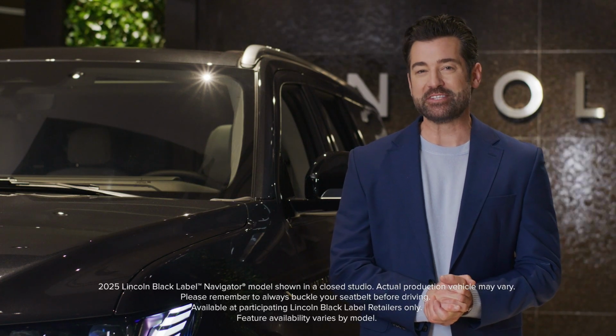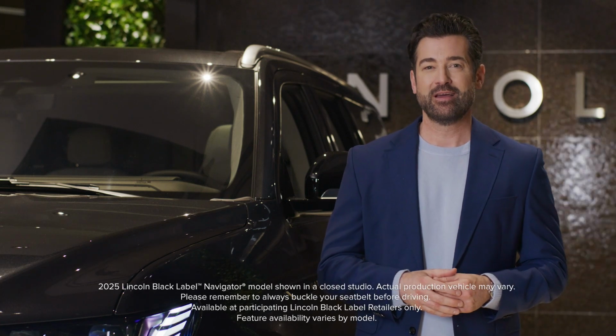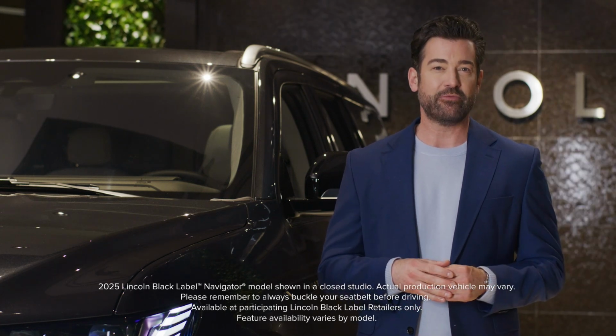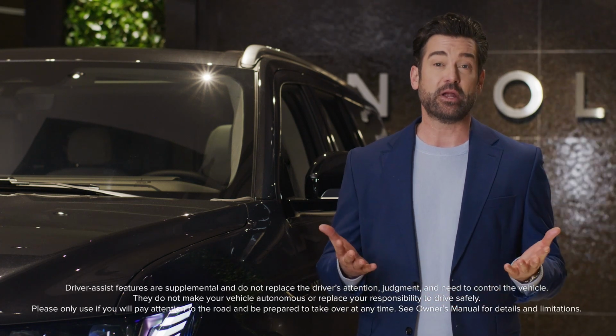Lincoln Copilot 360 technology features are designed to help you feel more confident on the road. Evasive steering assist can aid when suddenly there's a slow or stopped vehicle in your path. This feature can help make it easier to potentially avoid a collision.